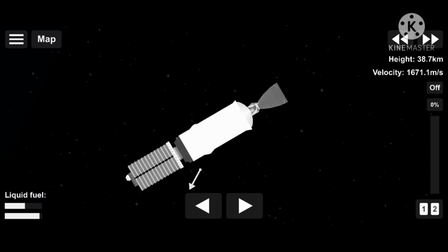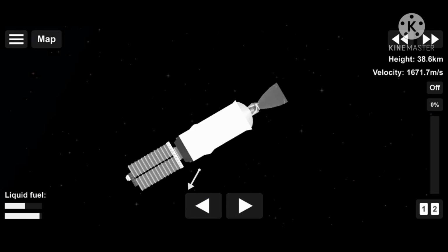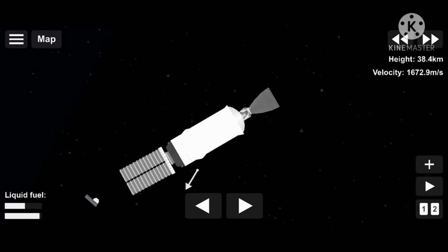S2 burn 2 complete. Good burn. Looks like the video came back just in time for us to see that burn there. Starlink deploy confirmed. So that's confirmation of payload deployment.